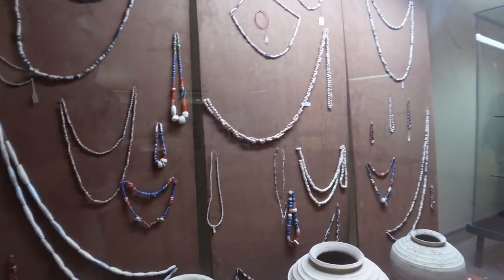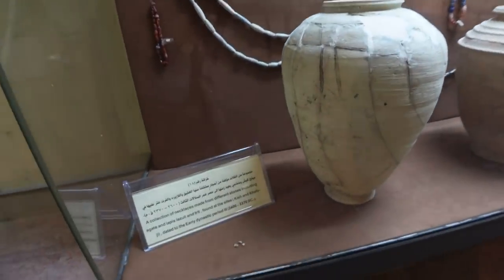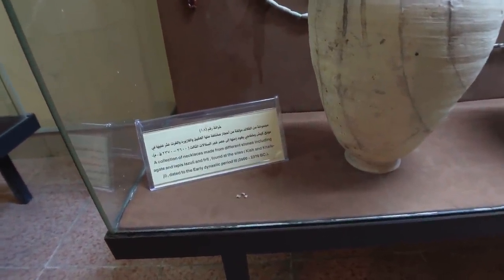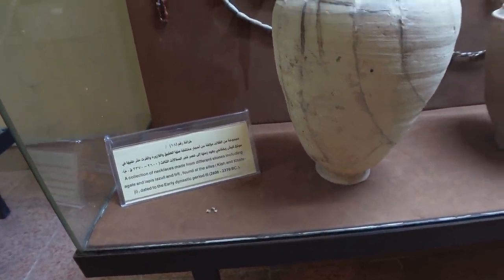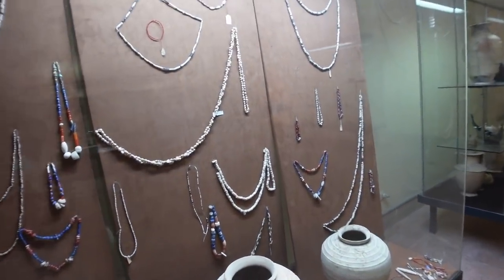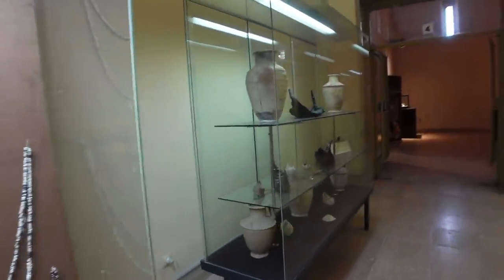And there's jewellery. Agate, lapis lazuli, early 2600 BC. Oh, it's amazing to think that they made all this jewellery back then, isn't it?